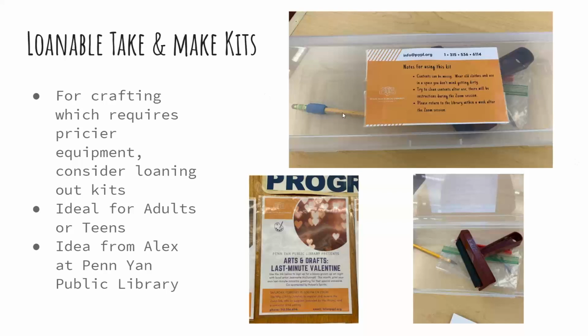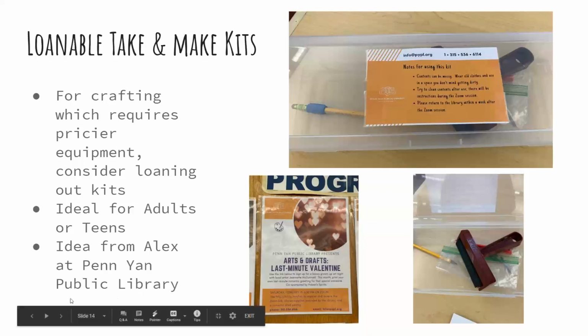So he used a reusable plastic tote here, and inside he has a brayer, which is the thing you make prints with. Those are too pricey to just make 50 kits and give them away. So they had a dozen kits, and an adult could sign up for the program, borrow the kit, join the webinar, and then bring back the supplies when they were done. So that's just a thought for something you might want to do if you have something that involves a bit more intensive equipment.